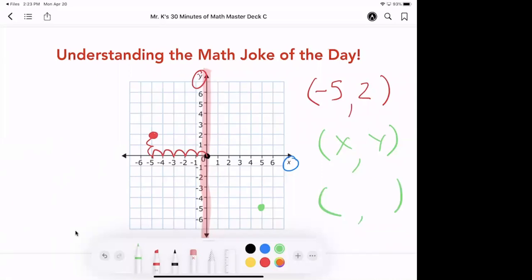We have folks writing in 5, -5. Let's see. 1, 2, 3, 4, 5. Very good. And then -5. 1, 2, 3, 4, 5. Excellent job. Well done. If I had my applause, I would do my applause.